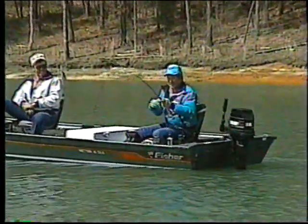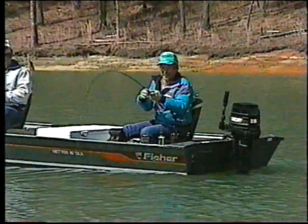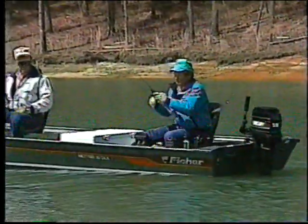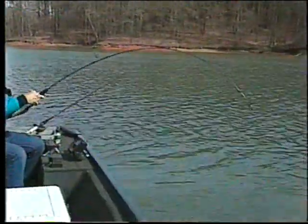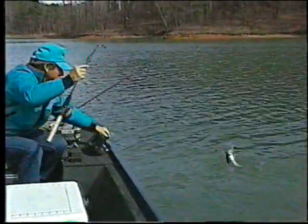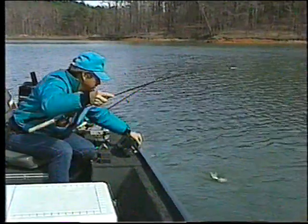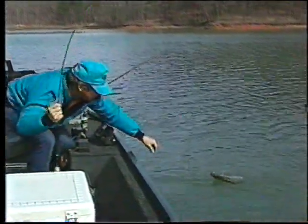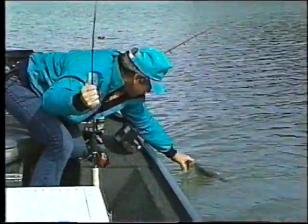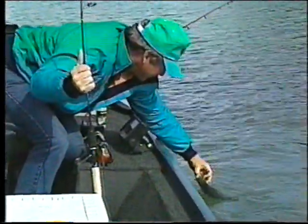Got a hit. That didn't take long, did it? No, it didn't take too long. I kind of like that. Woo! Come on. Nice. Good fish, Bill. Ooh, yeah, look at him. Good fish. Come up here, boy. I could see him down there 2 feet deep in the water. Oh, come here, boy.